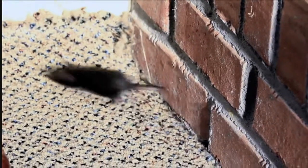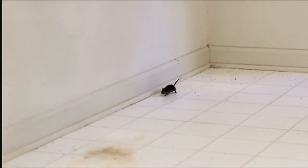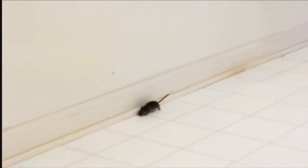So now you've got, particularly in the winter when you're in all day, the hairs being recirculated and you breathing them in. And then we wonder, why am I sneezing? Why do I have an asthma issue? Why are my allergies a problem? Because it's rodent hairs. The other thing that's worrisome is that rats and mice gnaw on things.